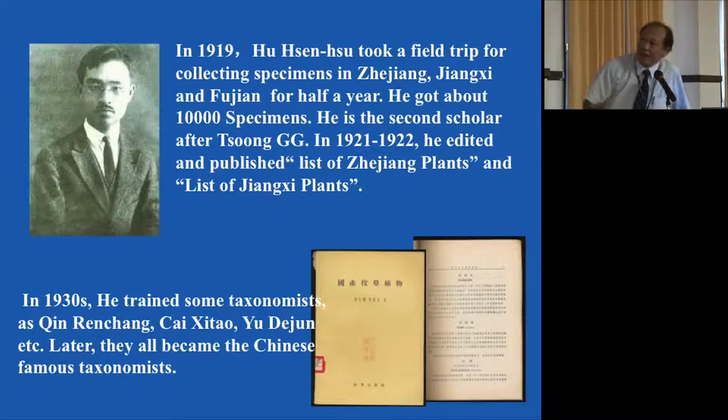Who in 1918 took the first field trip for collecting specimens in Zhejiang, Jiangxi and Fujian for half a year. He is the second scholar after Zhong. In 1921 and 1922, he edited a lot of books like List of Zhejiang Plants, List of Jiangxi Plants.